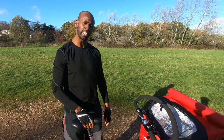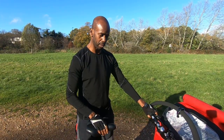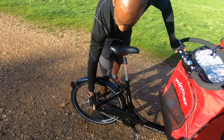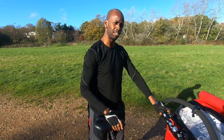If you don't want a workout and you don't want to be pedaling up those hills, all of these bikes can come with e-assist. It's simply a small battery that slips in and a different part in here which works the back wheel, so as you pedal it actually assists you, so it takes away the workout.